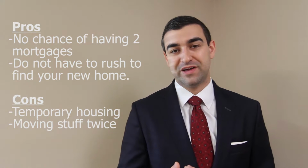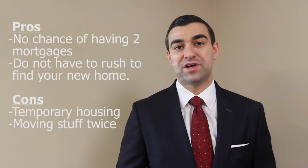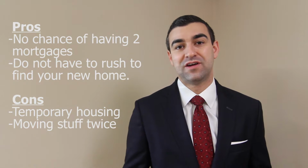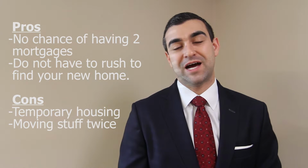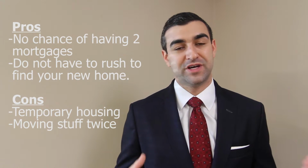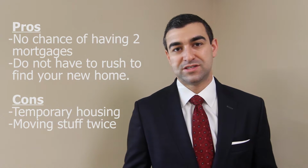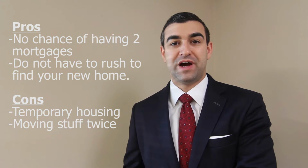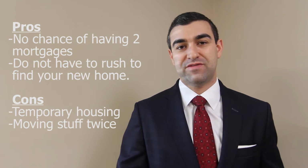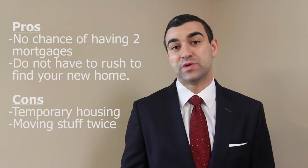So if you don't want to worry about having two mortgages, if you want to take your time finding the house that you want, this is the option to consider. You don't have to move all of your stuff twice. One of the great options out there is a pod, or there's other types of moving boxes that do the same benefit. Essentially, you can load up all your stuff, and then they go and they store it, and then when you buy your new house, they just drop it off. So you're not having to unload and load and drive trucks twice. You're essentially only having to do it once.